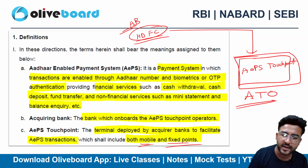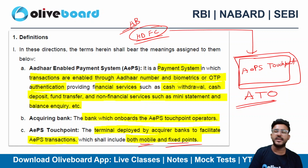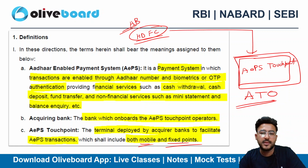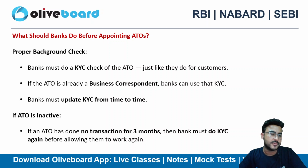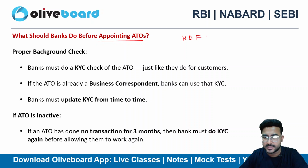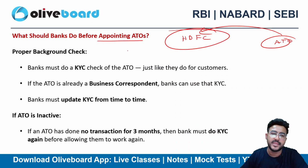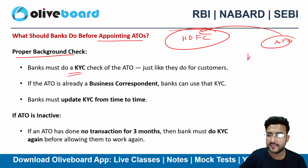Okay. So before moving ahead, we need to clarify. First of all, we need to know the basic things of the circular or the direction. We need to at least know about the definitions, right? So this is the rule. Basically, this is how the mechanism works. So what should the bank do before appointing the ATO? HDFC Bank will be appointing an ATO, let's suppose. Now what does HDFC Bank need to do before appointing the ATO? They need to do proper due diligence. They need to do a proper background check. So banks must do a KYC check of this ATO, right?